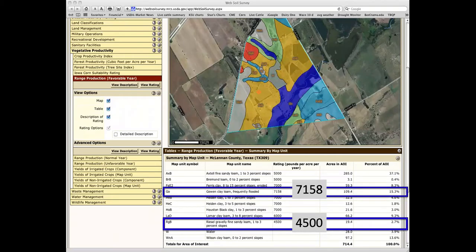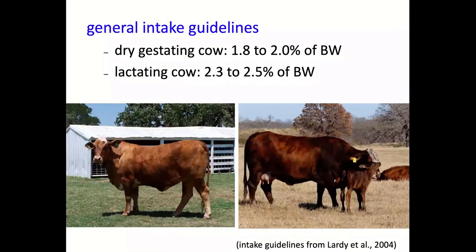If we remember back to the presentation we did on using the web soil survey, this is something we talked about there, and that is on the YouTube channel if you want to go back and look at that as a refresher. But if we look here, this soil type in the dark blue here is the highest yielding potential on the place. If we look at the red, really low yielding potential, not quite half, but considerably less there. Whether we have more of that high producing soil or more of that low producing soil, the soil that has the potential to produce more or less, is going to impact those stocking rates as well.